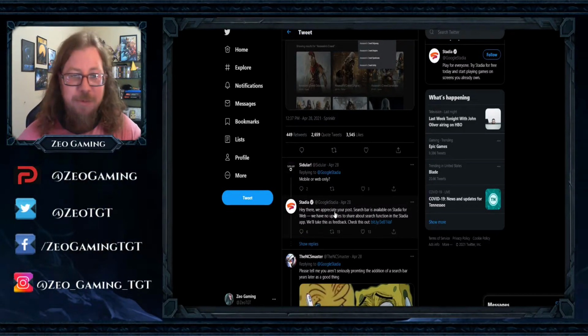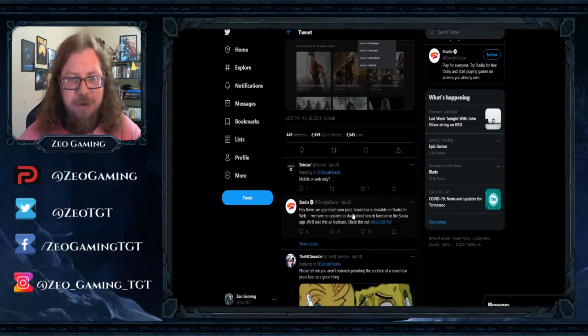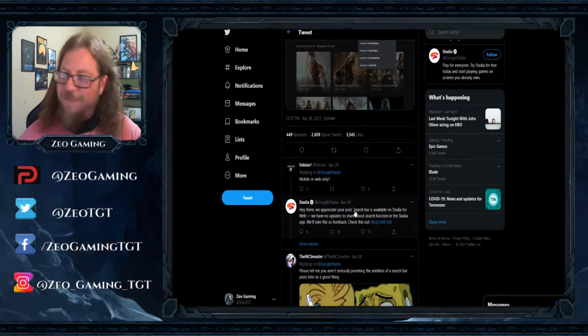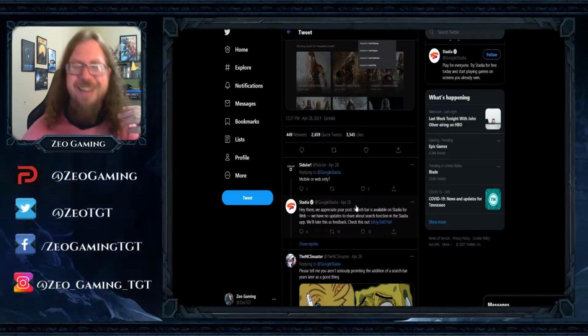But yeah, I guess this is a good question. Mobile or web only? "Hey there, we appreciate your post. Search bar is available on Stadia for web. We have no updates to share about search function in Stadia." I'm sorry, look.